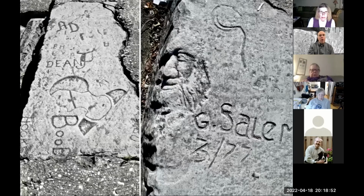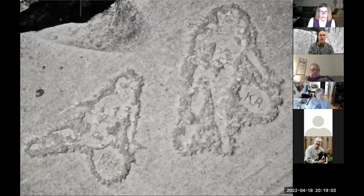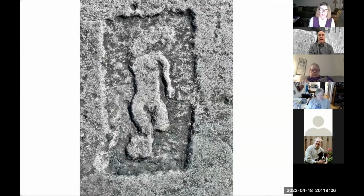The one on the left, these are from the area around Montrose Harbor. The one on the left obviously was very old from the style. The one on the right, fairly recent, 1977. Gone. Bathing Beauty's gone. This was the most anatomically correct Bathing Beauty. She's gone.